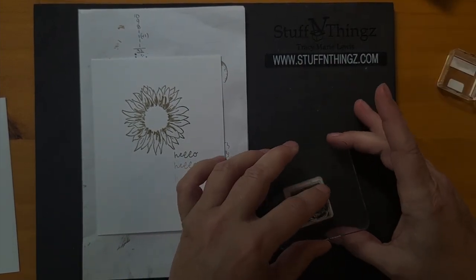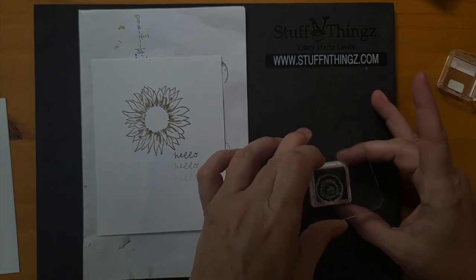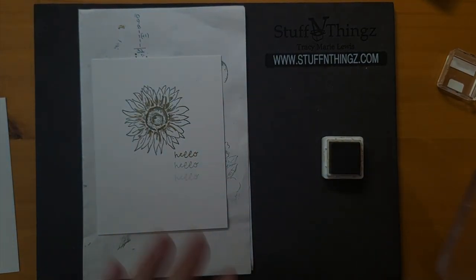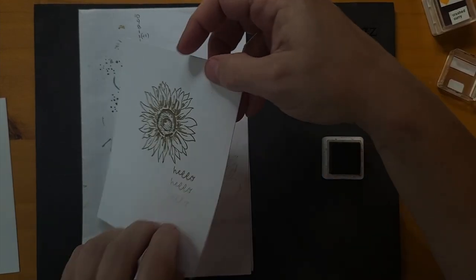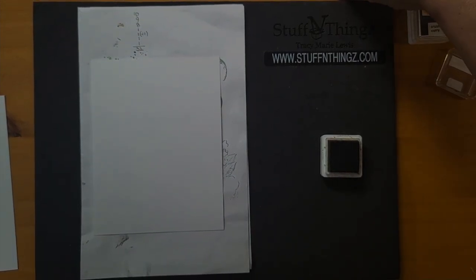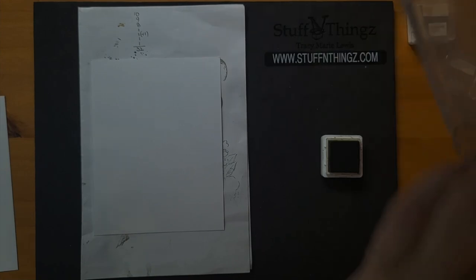As far as I can tell, the center doesn't matter which way you rotate it. Let me know if you, when you're working on this, find that it is supposed to be a certain way, but as far as I can tell, it isn't. So there's one. This time, let's get my chamois out. I want to do the sunflower yellow.